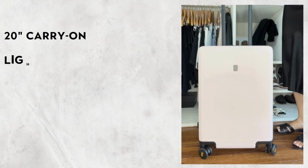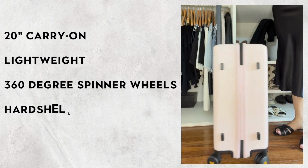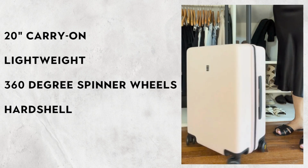I think having a stylish piece of luggage elevates your travel. I also love how lightweight this bag is. It easily comes on and off, whether I'm traveling on a subway or on a bus or a plane. Wherever I'm going, it's really easy to lift by myself. I also love that it has 360-degree spinner wheels. It's also a hard shell, so it protects your items if you're traveling by plane and you're going to put your suitcase in the overhead bin. It definitely helps protect the items that are inside.